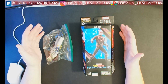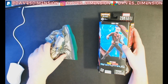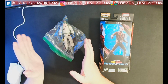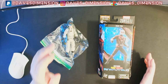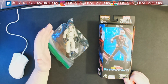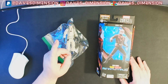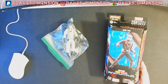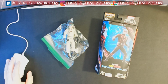You might be saying, Dave, whoa, what's going on here? We got a Quantumania Ant-Man, and we have a Ghostbuster in a Ziploc bag. What's going on here? Well, I'll tell you guys. You know I'm a big Ghostbusters fan, obviously. And we have a movie coming out, Ghostbusters: Frozen Empire, coming to your local theaters March 22nd, 2024. We are just over a month away, but there's a little problem here. I'm going to go over that in just a second.